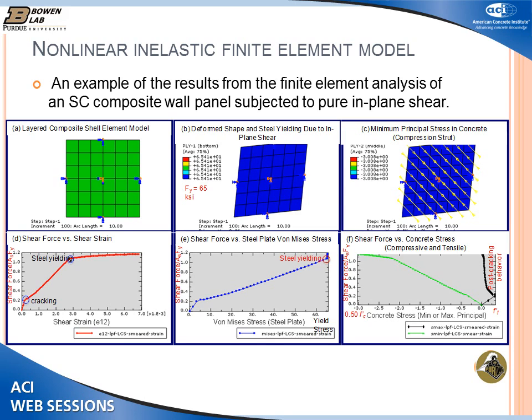That's the cracking threshold that we were talking about. That's where you get steel plate yielding. And here you're looking at the von Mises stress in the steel plate as it increased, reached the yielding limit, and sort of plateaued out. But I'll draw your attention to the concrete compressive stresses.